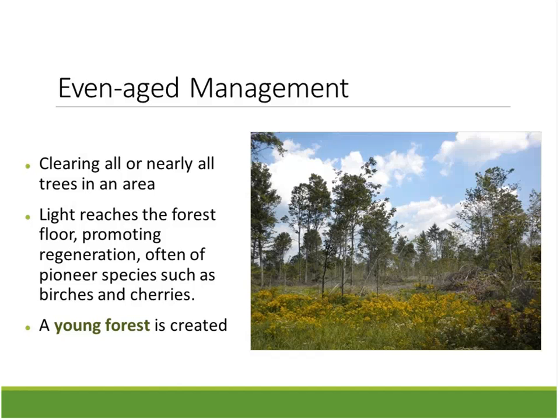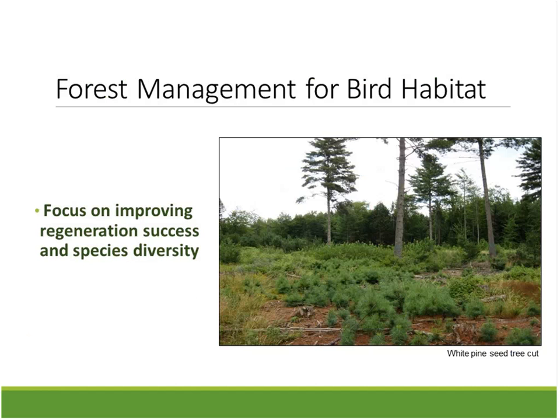Okay, so where young forest is absent from a predominantly forested landscape, even-aged silvicultural prescriptions can be implemented to achieve this important habitat type. So things like seed tree cuts, shelterwood cuts, and clear cuts are different even-aged harvesting methods that can be used to create young forest habitat. Even-aged management, when done properly, should promote successful regeneration of the forest, with a priority on enhancing species diversity to improve young forest conditions for birds.